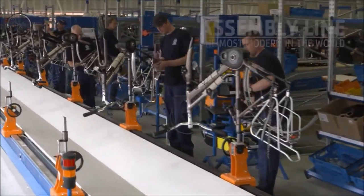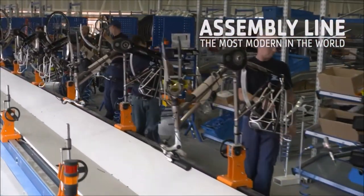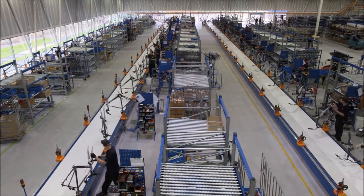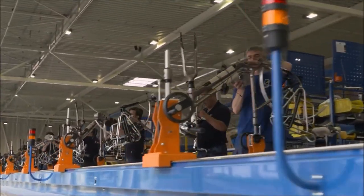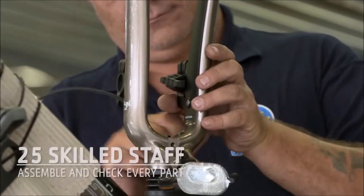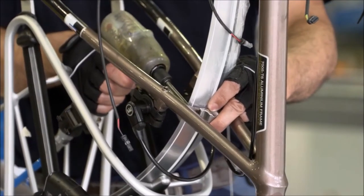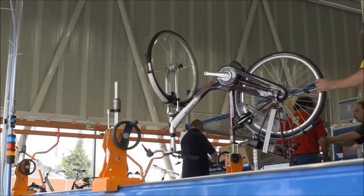At Royal Dutch Gazelle, our assembly line is the most modern in the world. This is where all the parts come together. The frame starts its journey along the assembly line with the front fork and the handlebars fitted. All of the parts from our paint shop and pre-assembly are ready and waiting. Step by step, with precision and attention to detail, around 25 assembly line staff fit and check each component. The mudguard, the wheels, the battery, to create a perfect Gazelle.